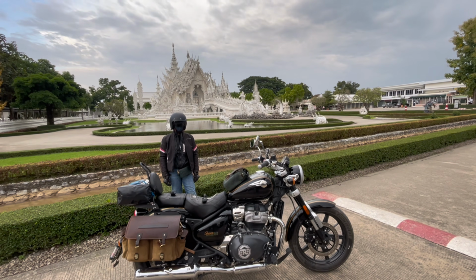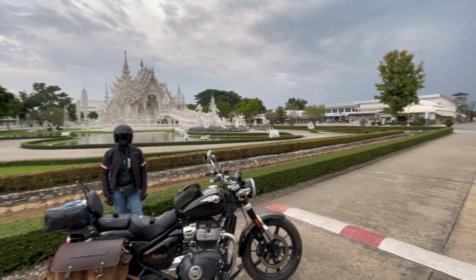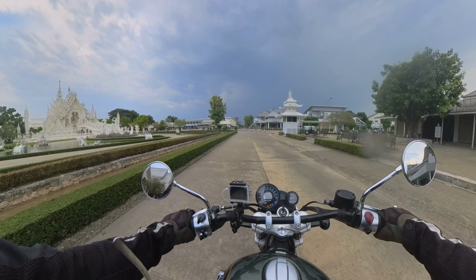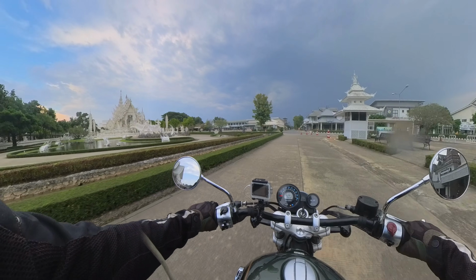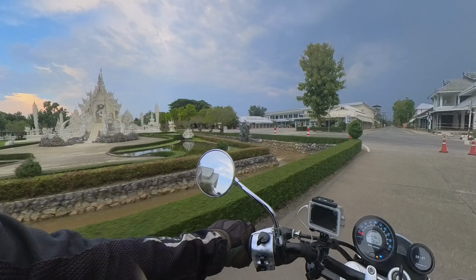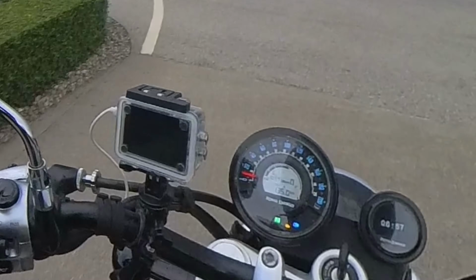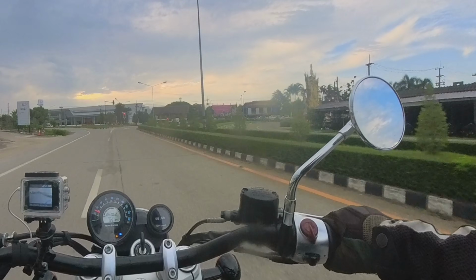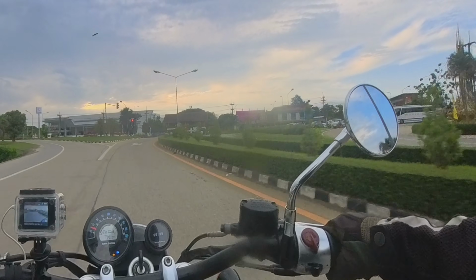This trip has been months in the making, and today we're finally hitting the road to bring you the first part of our journey. But just as we're getting started, something unexpected happens. The engine management light comes on. What now? Should I call the whole trip off? Take the bike straight to Royal Enfield and have it looked at? What would you do in my shoes?